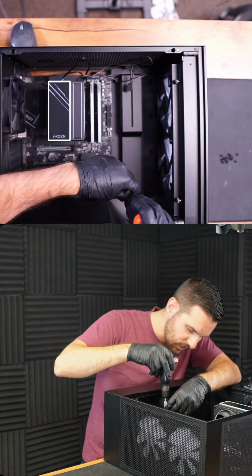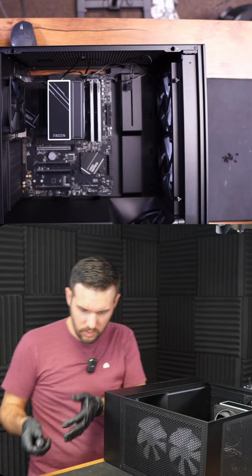A B450 for 30 bucks? I mean, if you're trying to build a computer on the cheap, sure.